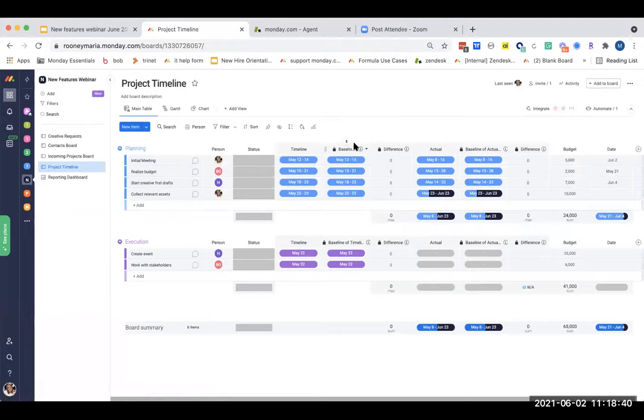So it's important to note that when you press that button, every single time you press it, two new columns will appear in your board. So just for your reference, in case all of a sudden your board looks a little different, this is the reason why.